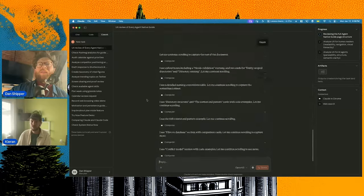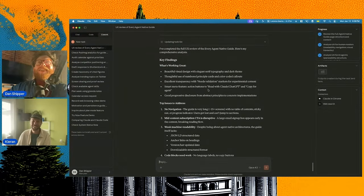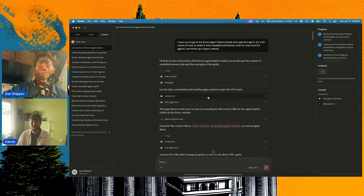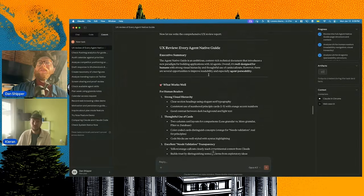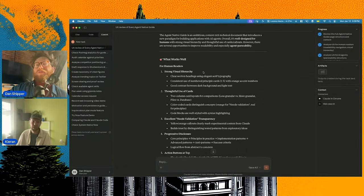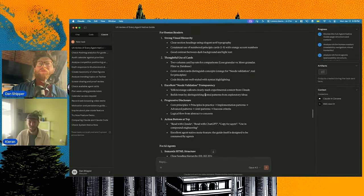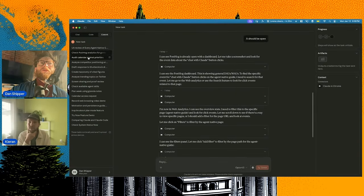Let's see. I wonder if I could use this to code. Oh, it did our audit of every agent native guide. Can you see if it has artifacts as well? If it's similar, maybe. Okay. It does have. Well, it didn't do this one in an artifact, but we do have artifacts in another place.